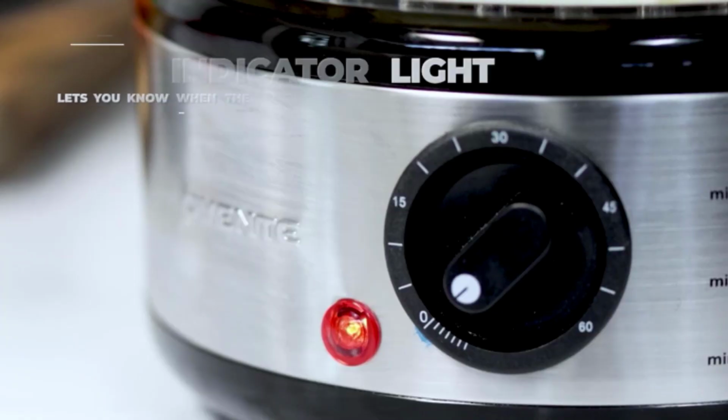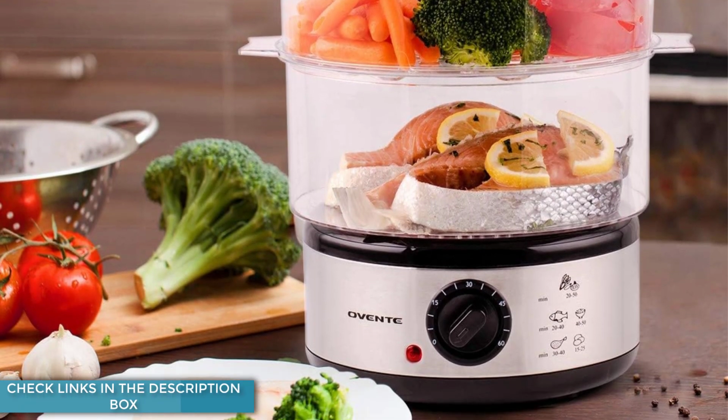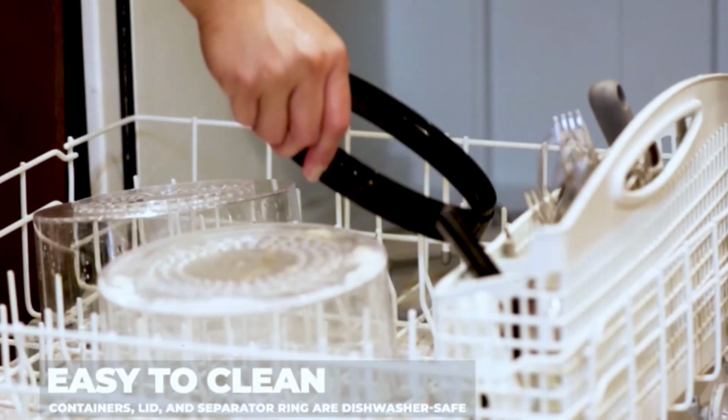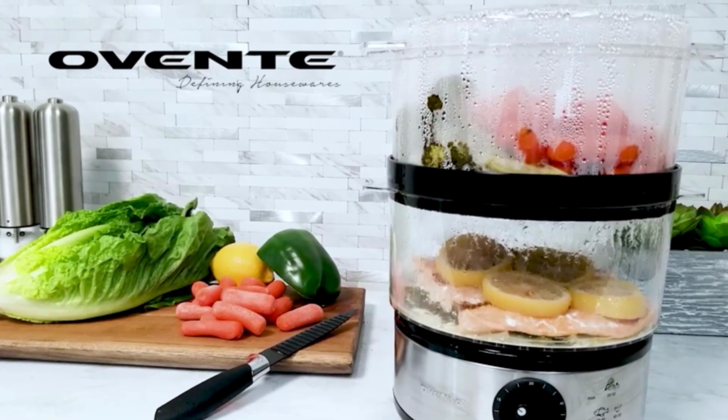This food steamer is easy to clean as it only requires water to cook your food, making it a healthy and affordable way to enjoy your favorite dishes. With its 5-quart capacity, you can cook different types of food simultaneously, saving you time and energy.